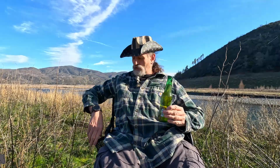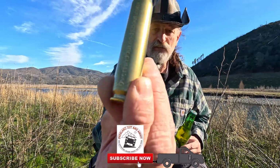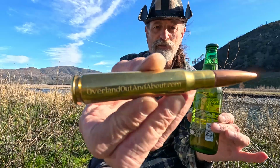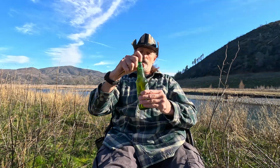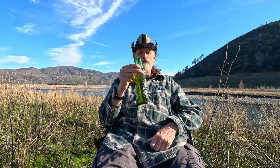Now, the difference today is that, check this out, my new bottle opener. It's a 50 cal bullet that was milled as a bottle opener. This is the first time I'm opening any bottle with it. And by the way, if you didn't notice, it says Overlanding out and about. Anyway, let's see if it works. Oh, this is going to make the beer taste that much better.